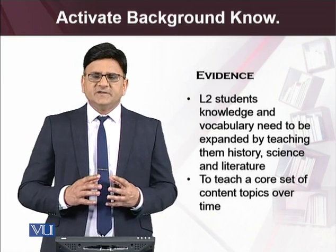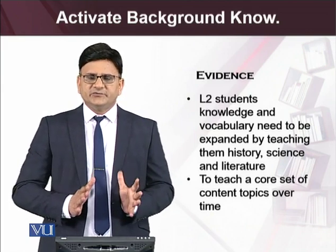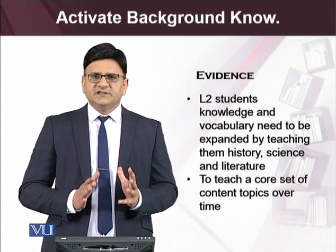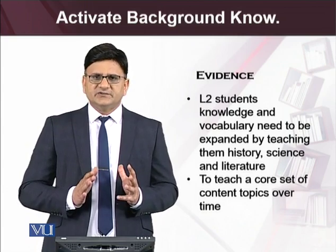So far we have seen to what extent research advocates the role of activating background knowledge in making our students proficient readers.